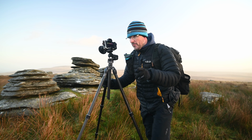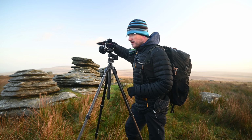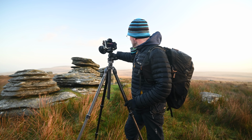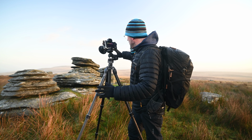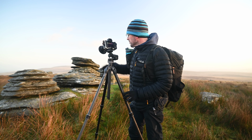Let me talk about the composition. So first thing, I've got one of the main rock stacks out there, and on its own that would be a bit dull. But what I've got here is this row of rocks, and they look like a bunch of stacks of pancakes all stacked on top of each other. There's these little clumps of those stacks, and they run across from the corner of the frame out, and they almost create a natural frame for that bigger rock stack out there.